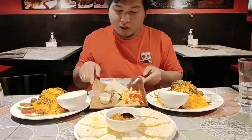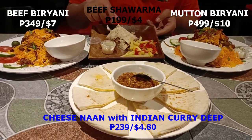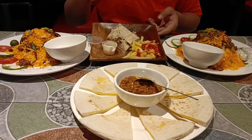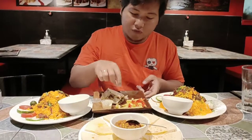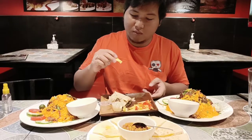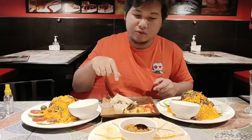This plate right here, this shawarma plate with the fries, is 199 pesos. So 199 pesos, more like $4 in USD. So the price is actually not bad. It's worth paying for the quality of the shawarma, the meat inside with the fries. I would say the price is just right for the level and the quality of the shawarma that they serve here for $4.99. It's actually good. I highly recommend this one.